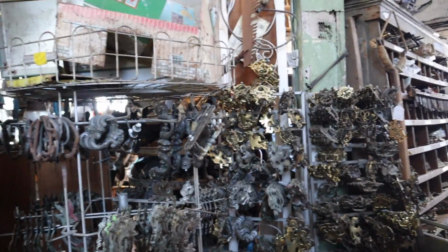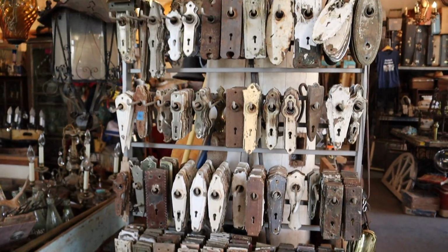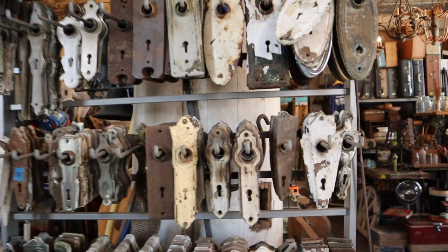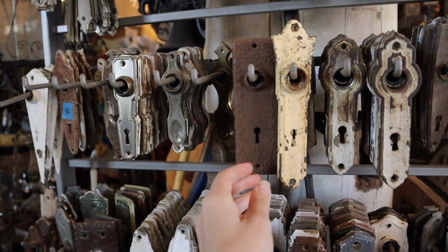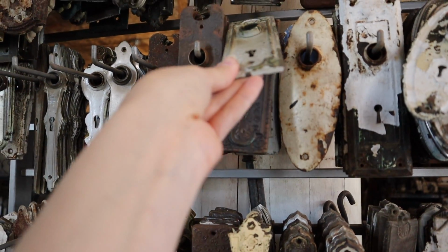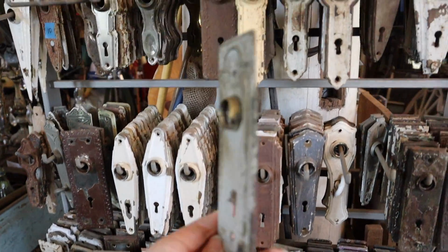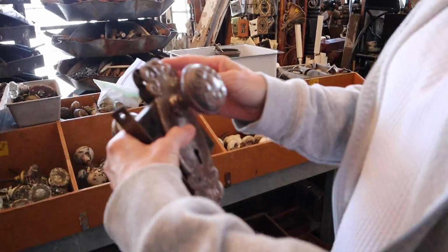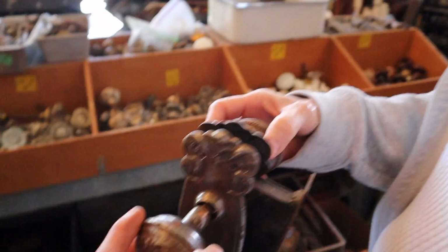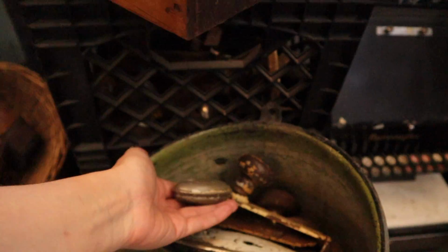I don't even know. This is what we're looking for. Oh my gosh, and they actually have them that match. Like, I don't want anything that looks too Art Deco. I want more that looks somewhat like this. I love that. And just clean them all up. Mom, you're building your little door set. Wow, you're getting creative. I love when they're oval shapes.